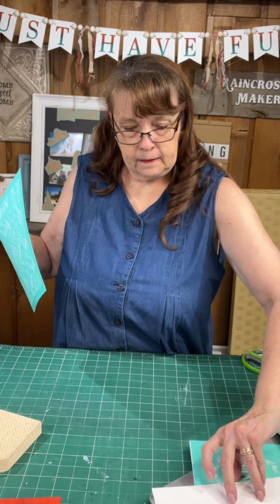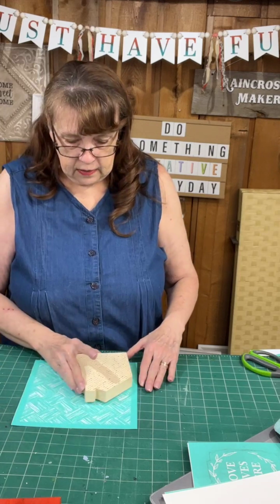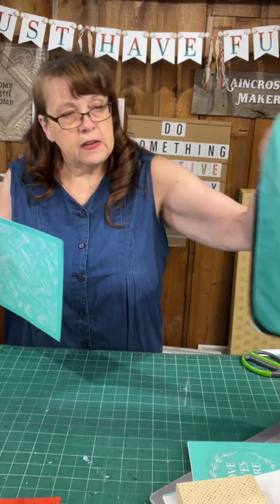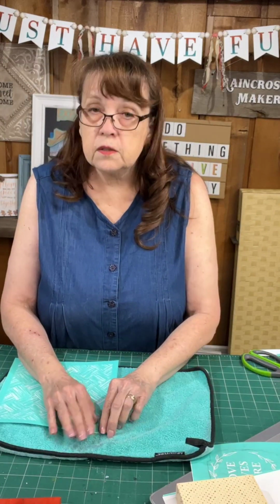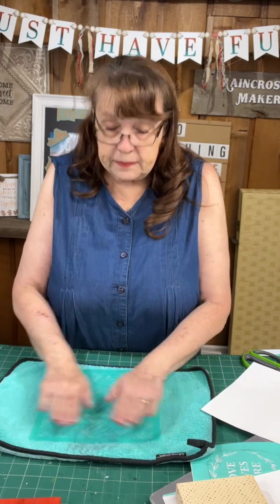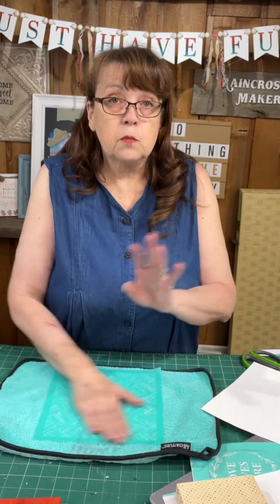Now, what did we vote on? 3C? 3C, the basket weave. Okay. So we'll do that on both of those. Set that aside. I'm going to fuzz this one too.